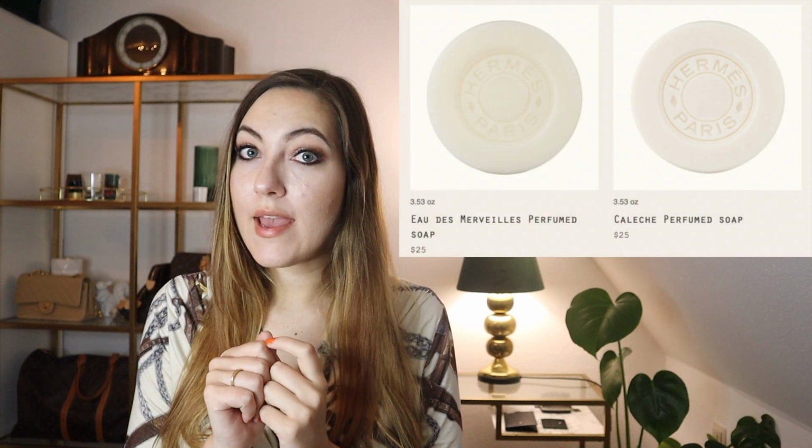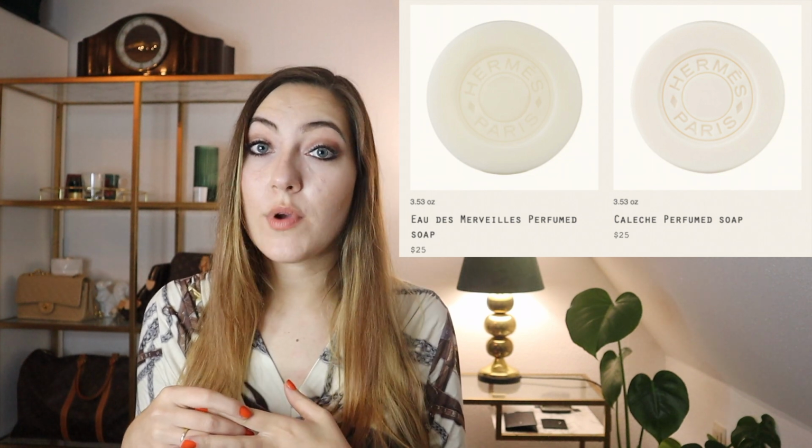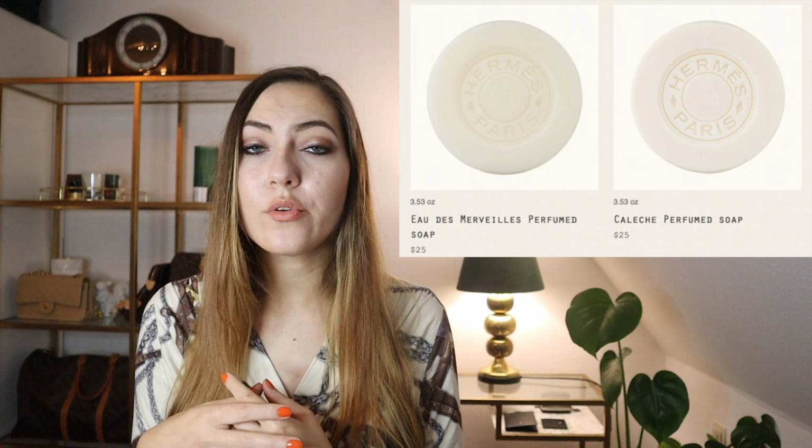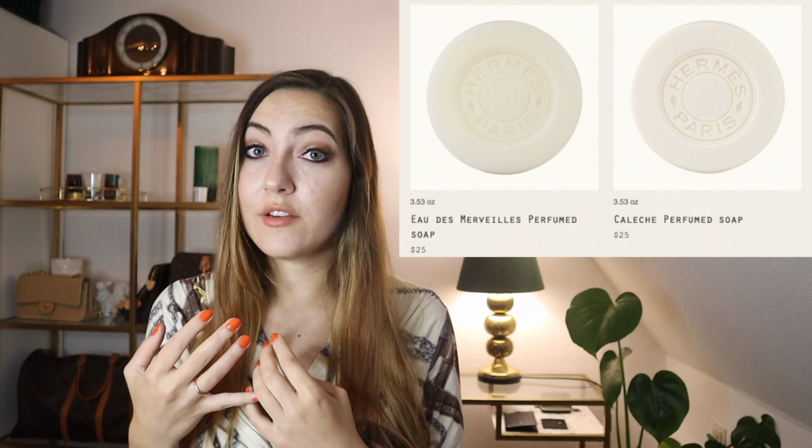Another item you could combine with an Hermès towel as a combined gift might be a soap. I already showed you the gift set that contains 3 square soaps, but you could as well go for 1 single round soap, which retails at only $25.